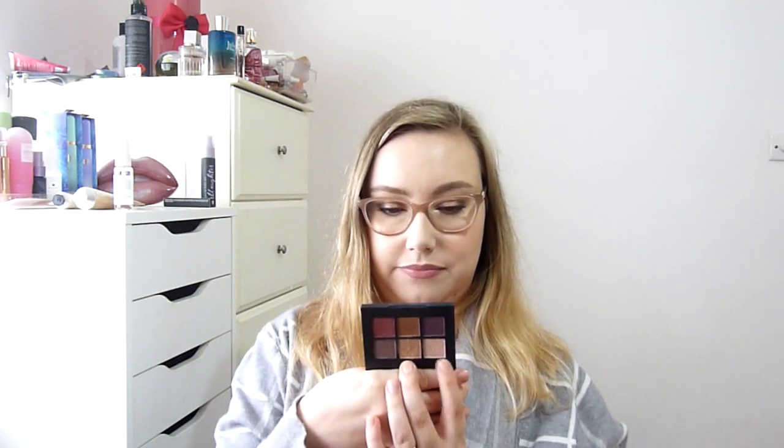I do prefer to use my finger with these two shades down here, Diera and Jordan, because they're a bit more chunky, but the rest of them are all pretty fine to use a brush with.